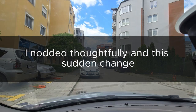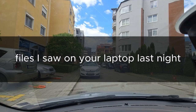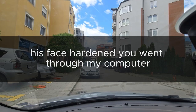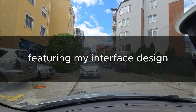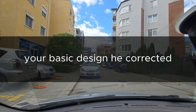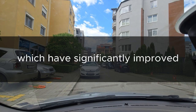I nodded thoughtfully. And this sudden change wouldn't have anything to do with the complete project files I saw on your laptop last night. His face hardened. You went through my computer. You left it open. Right next to the incorporation papers for your new company, featuring my interface design. Your basic design, he corrected, straightening his Italian silk tie, which I've significantly improved.